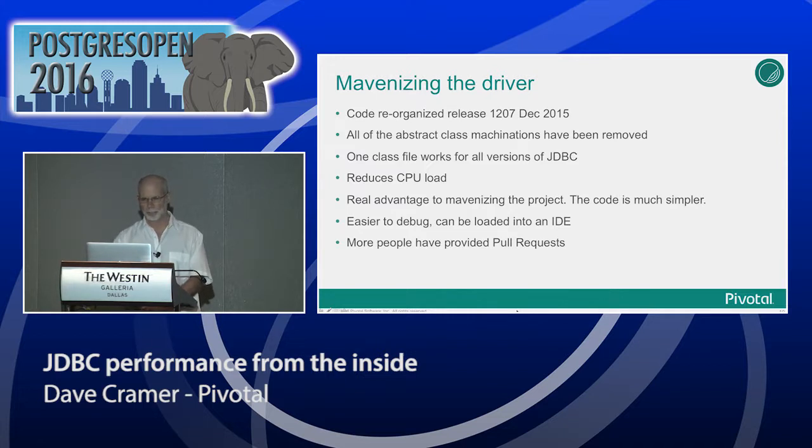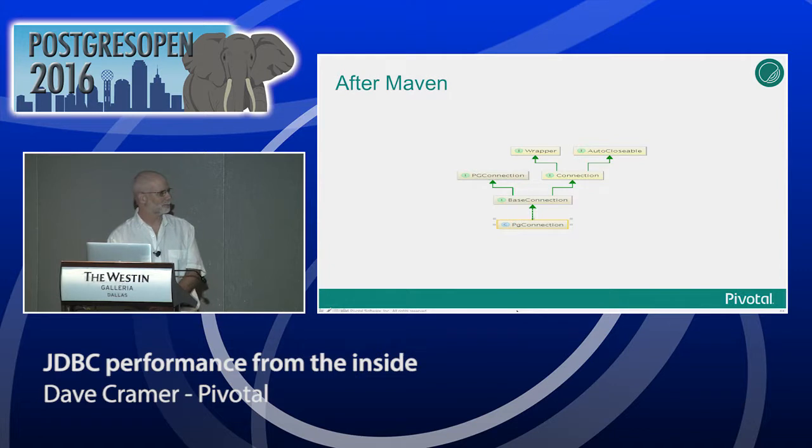So I kind of capitulated, let somebody else do all the work, of course, because I'm just maintaining it, I'm not writing it. But at the end of the day, it is much easier to debug, and it can be loaded into an IDE just by importing the JDBC Maven POM file. It has resulted in a lot more pull requests, and the code is much cleaner. We basically have one class, and it extends one other one, and that's about it. And there's no more duplicate code. With Ant, we had lots of duplicate code with all the concrete implementations.